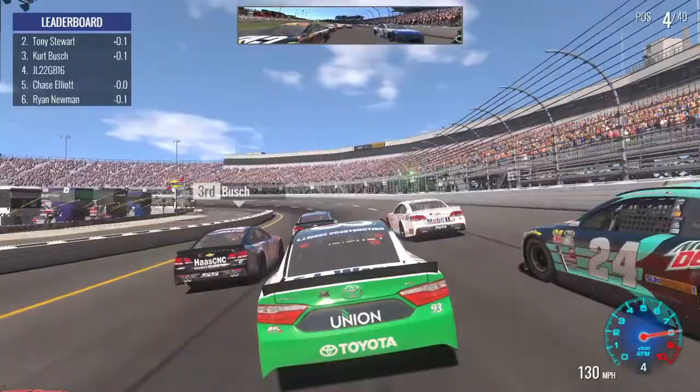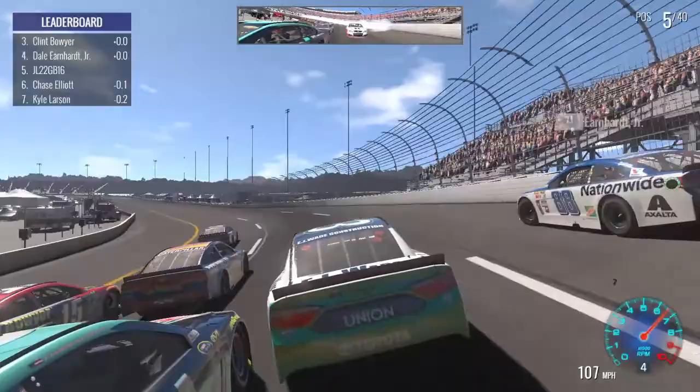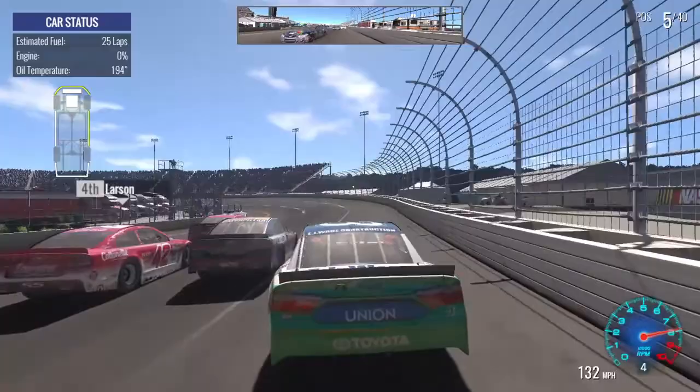So, oh, I just spun Junior. Okay, he saved it. But, oh no, don't mess this race up. We got time. Just hang back. Okay, never mind. We're just going to make it three wide into three and four. And it's going to work, kind of.